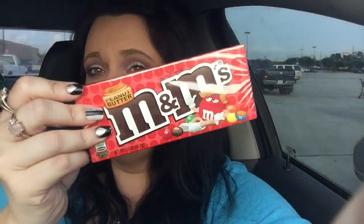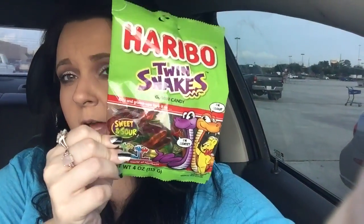My son got some peanut butter M&Ms. Did you get these too? Yeah. She got these Haribo Twins Snakes. That's crazy. I've never seen these there. Sweet and sour. I've never seen these there. These must be new. I didn't even know they were sour.